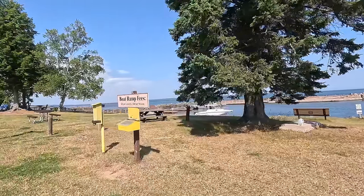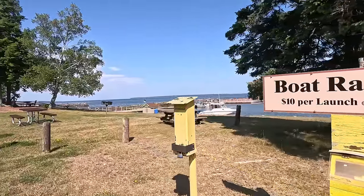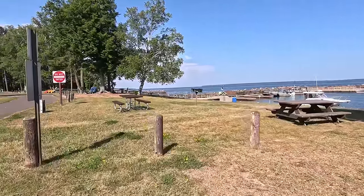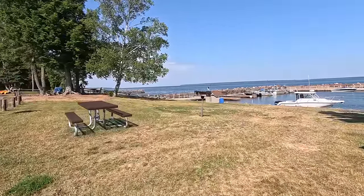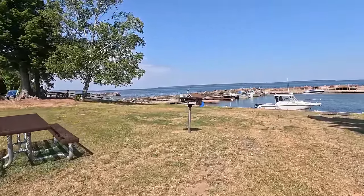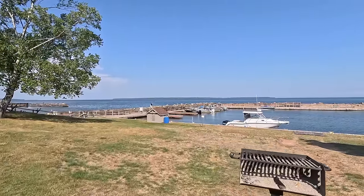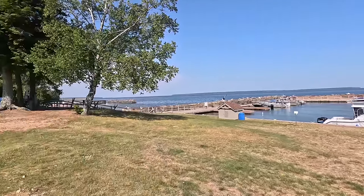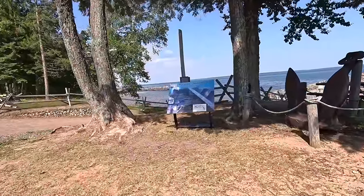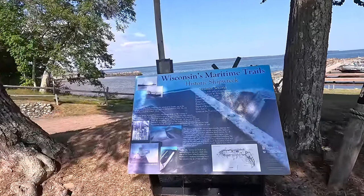See quite a few tent campers. They can camp right in here. Boat launch fees. And a marina. We are way up top, Wisconsin, way up.